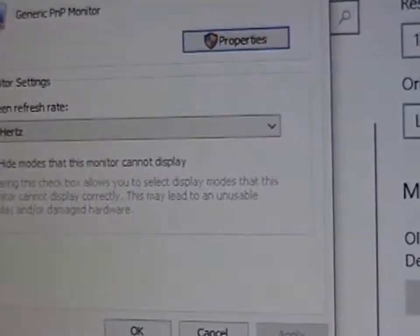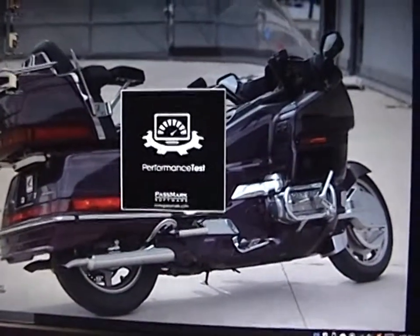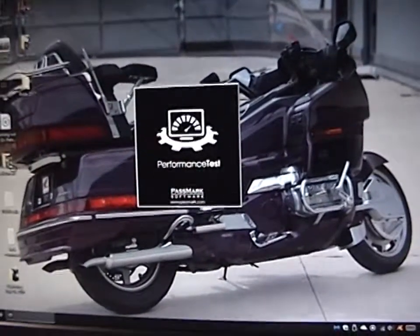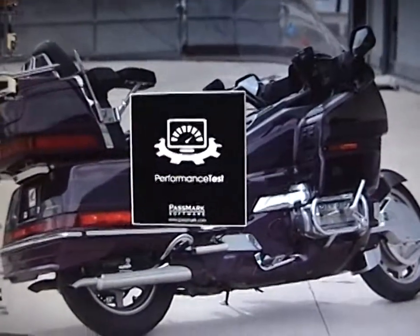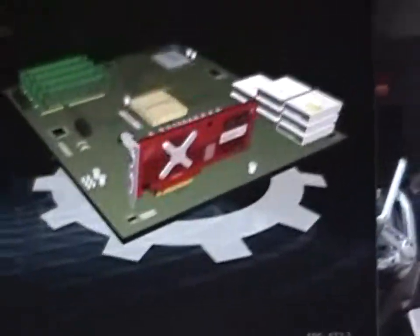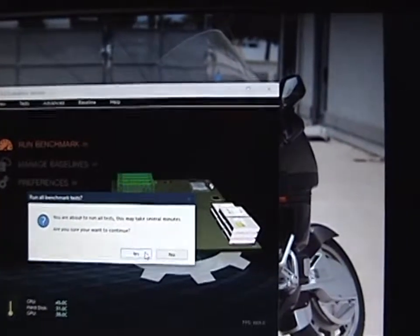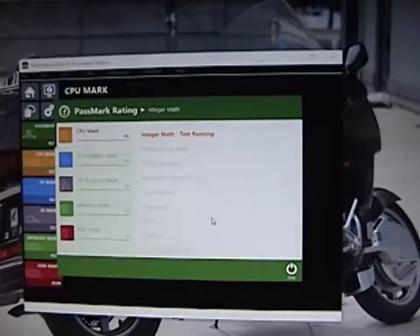Cool, I like it. So what I'm going to do next is we will open Passmark Performance Test, and we'll do a test and see how much better, hopefully, the benchmarks are. Well, it's running the little splash screen animation at almost 700 frames per second. That's a lot better than before. And run benchmark. Alright, we'll come back when it finishes.